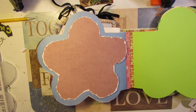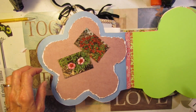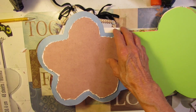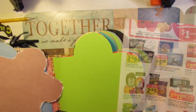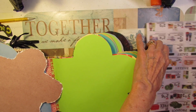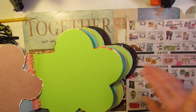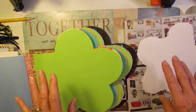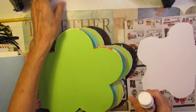Now I have two pictures. And some journaling and some stickers, and I think that'll be it. So I am going to first glue this down. It was a very strange growing season. And my morning glories that popped up really early did nothing, because it was too wet. And then it was too dry, and then it was too cold, and then it was too hot.